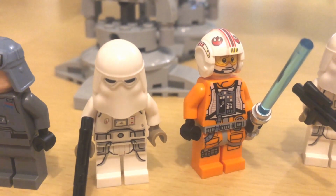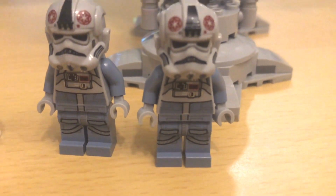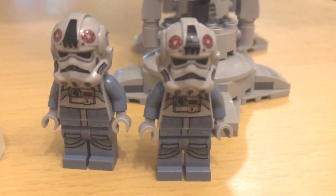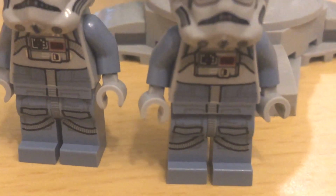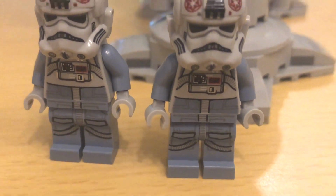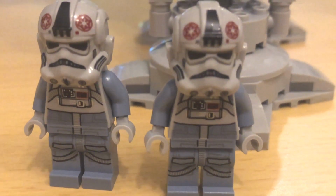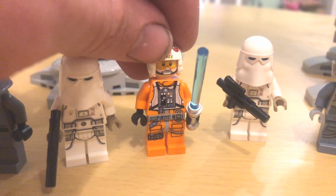But pretty cool figures. We'll come to Luke Skywalker in a second, and we come to the AT-AT driver. Big improvement from the last, I think. Get decent, very good leg molds, prints on there, and some lovely printing on there, and those lovely, gorgeous printed helmets. Then we come to Luke Skywalker.